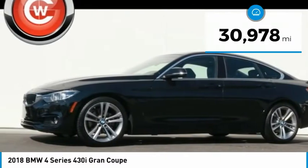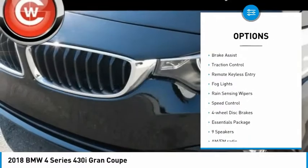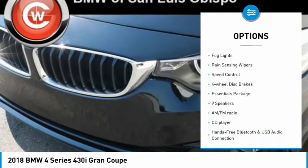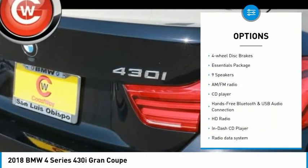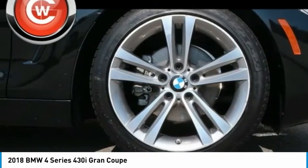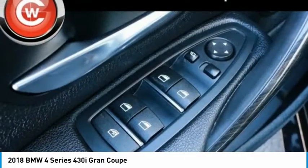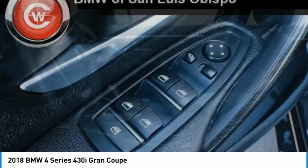Here are some of this vehicle's great options: electronic stability control, alloy wheels, power liftgate, brake assist, traction control, remote keyless entry, fog lights, rain sensing wipers, speed control, four-wheel disc brakes. Your new ride is just a phone call away.